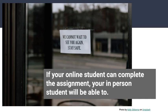So again, I'm just wanting to emphasize that everyone will have difficulty accessing physical materials. So what will your students have difficulty completing? What assignments, what papers will they have a difficult time completing without that physical access?